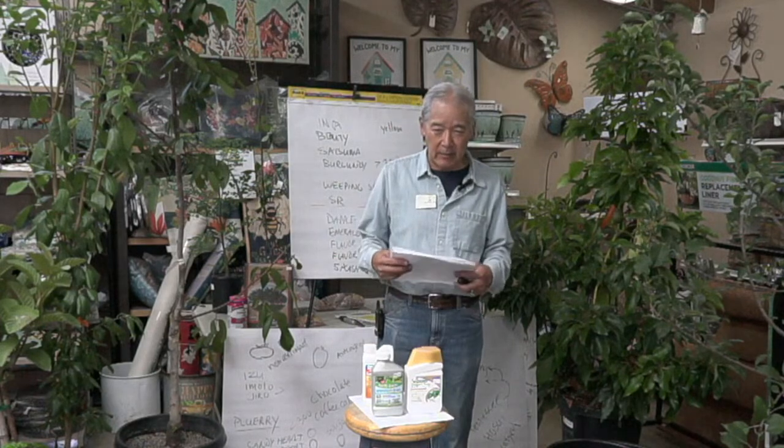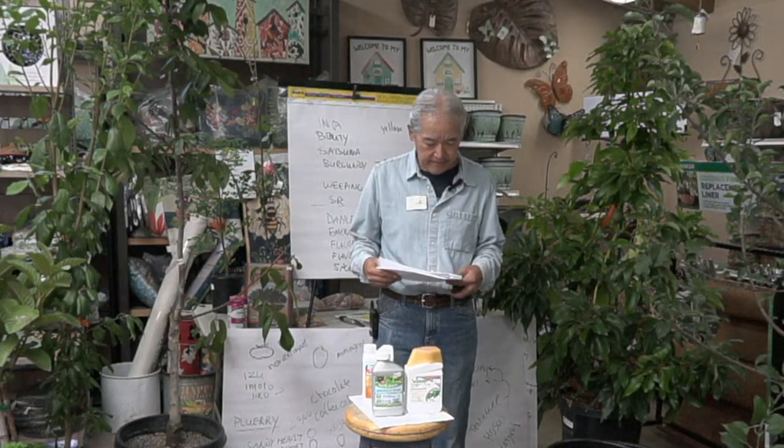This almond does well too. Garden Prince almond. Although, if you're on a hilltop, maybe not. I'd put it on flat ground or in a riverbed, you'd be fine.